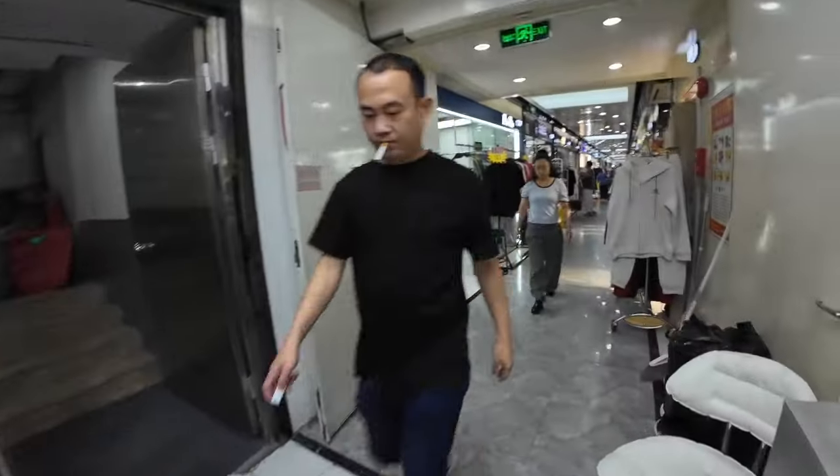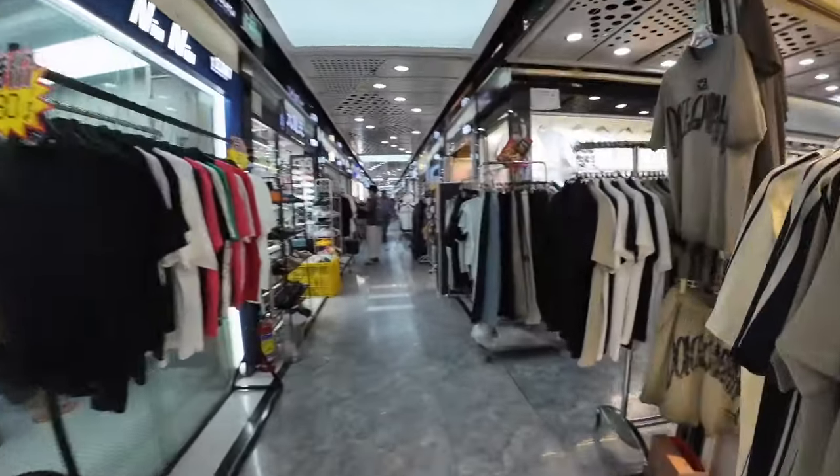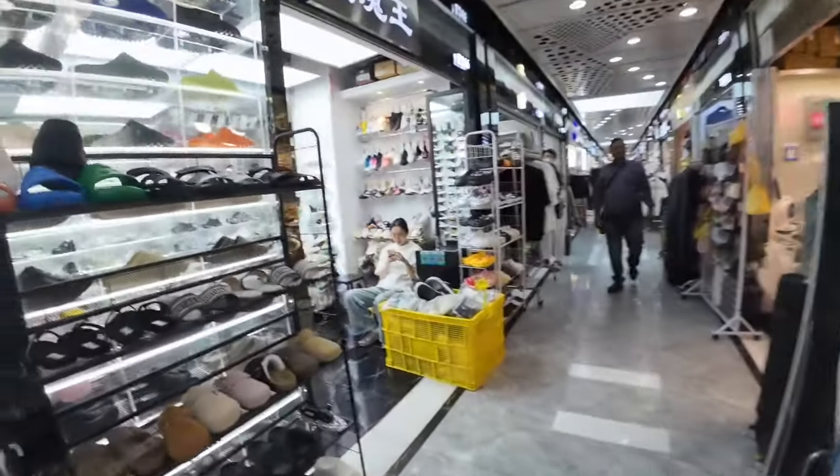So, some good finds today, just in the basement already. And then we got the first floor designer side I'm going to go to. And then we also got the second floor, which has a lot of interesting stuff too.